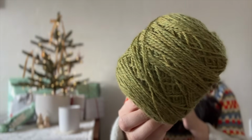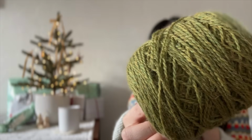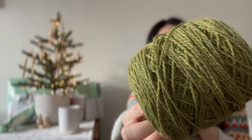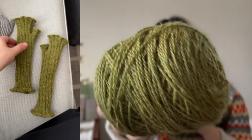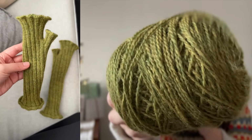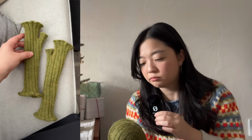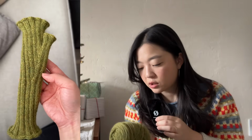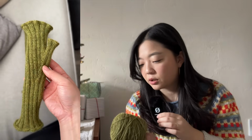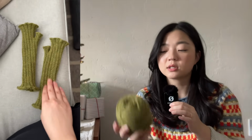It's a really beautiful, I would say a solid sport weight or heavy fingering yarn. It's really beautiful, non-superwash wool. This color in particular has lots of subtle shades of green. It definitely comes off more like a mossy warm green, but there are flecks of bluish threads of wool in it, which I really like. So it has more dimension when you look at it up close.